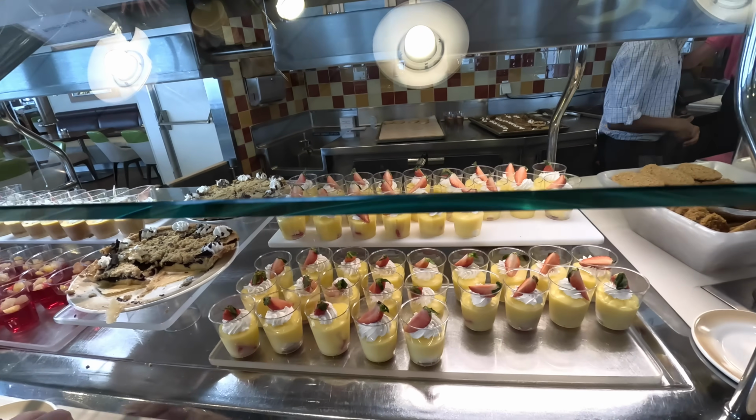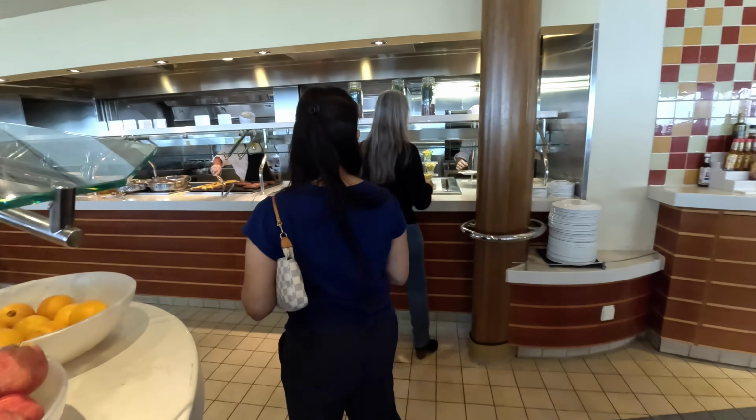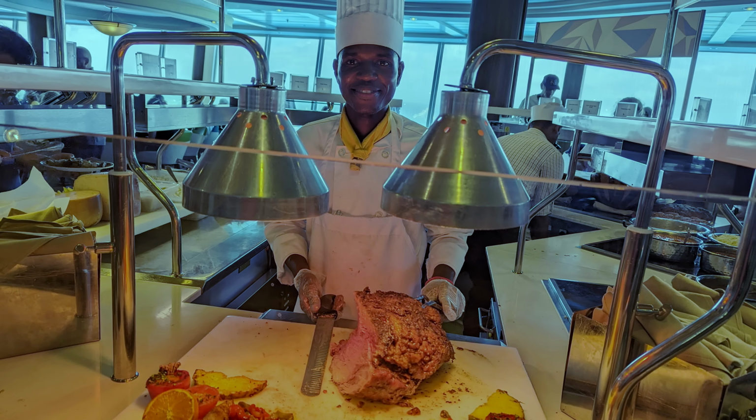And those would include the food and drinks from Royal Caribbean's 2023 lunch buffet at Windjammer Marketplace. Much appreciation to the hardworking staff at the Windjammer Marketplace and the galley behind the scenes.